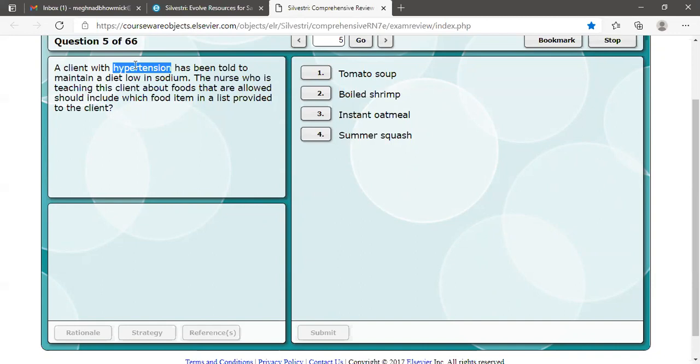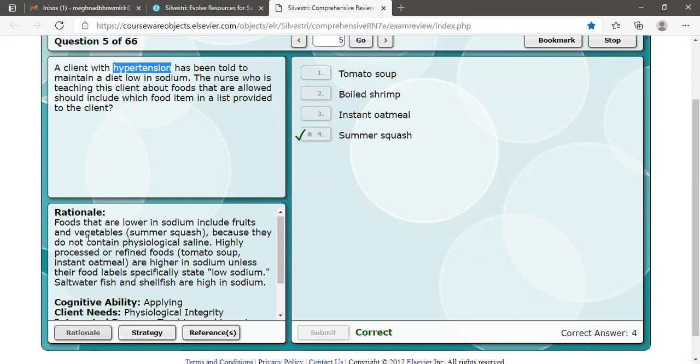They can cause hypertension or heart disease. So out of all, the summer squash is good for the hypertensive patient, and the rationale: foods that are lower in sodium, or fruits and vegetables like summer squash, are friendly or low sodium content food if my patient is hypertensive. So we educate our patient who is diagnosed with hypertension, tell them to intake low sodium, high potassium, and high calcium.